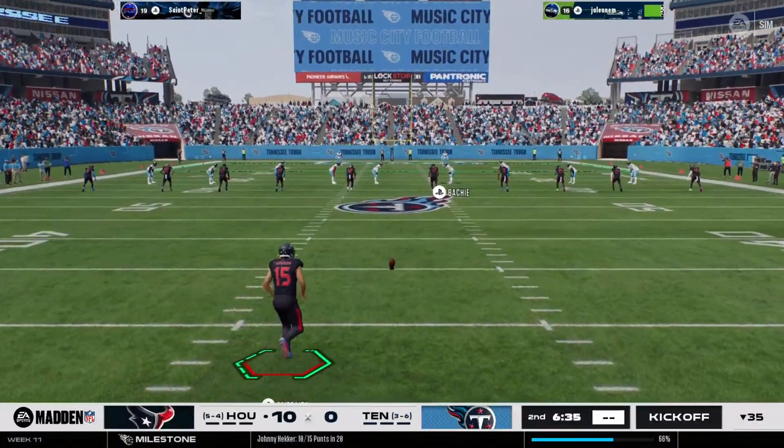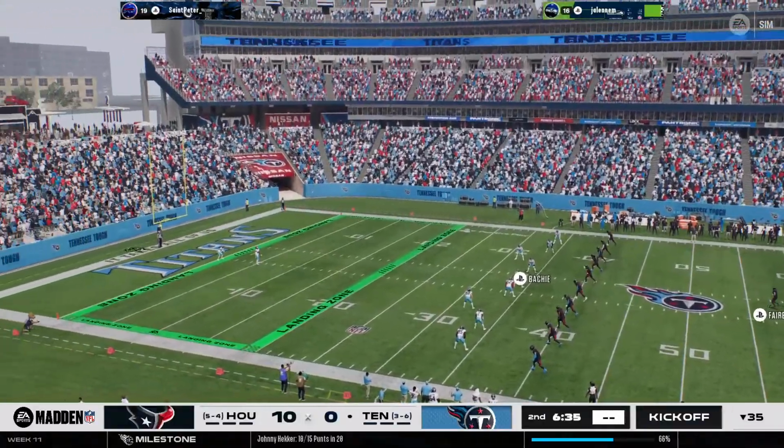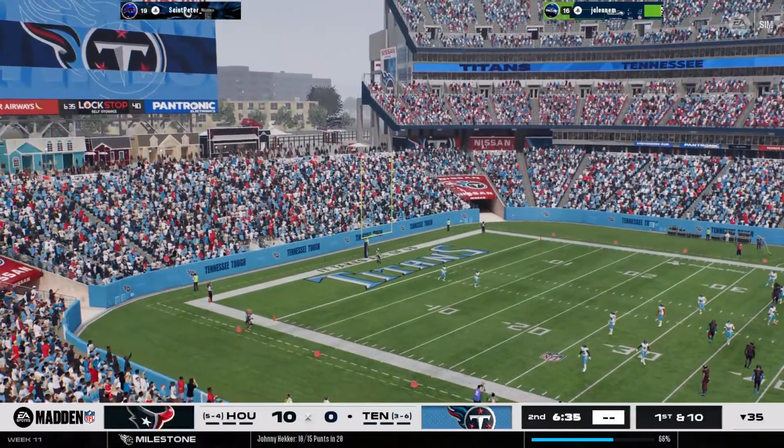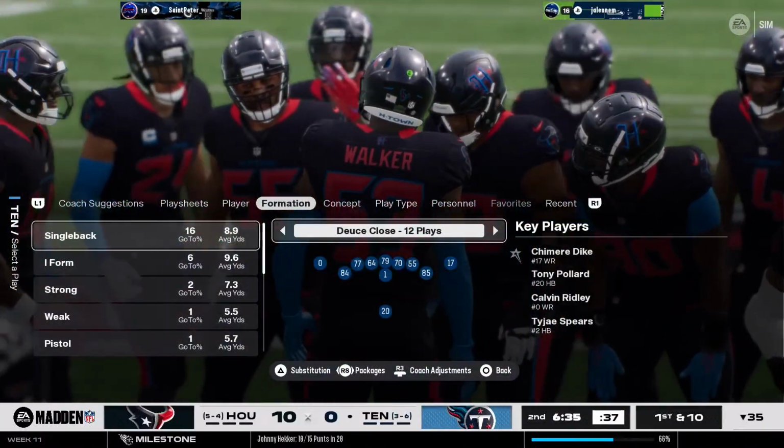Fairbairn has it all set up for the kickoff. And he just sends this out and over the end zone. So no threat of a return. They're going to spot the ball up at the 35 to begin this drive.